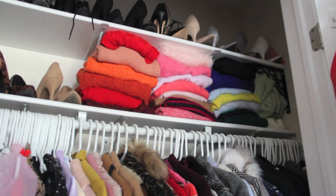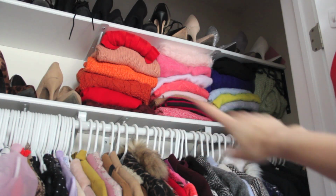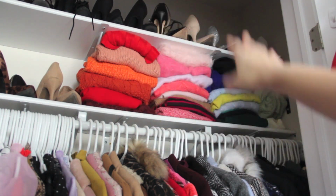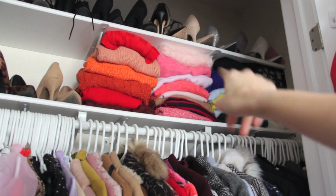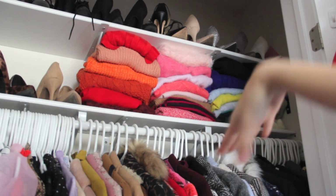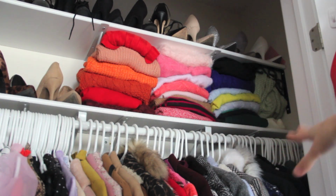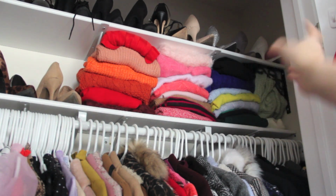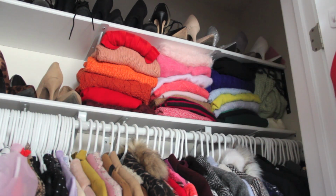On the second half of the bottom shelf, I do have some sweaters. Here I have the reds and oranges tones, and then here I have pinks, and then a random beige one, just because it's the only beige one that I have. And then the next one is blues, yellows, and greens, and on the very end there, I have these two chunky sweaters that are too thick to fit on top of the other ones, so I just squeeze them in the corner there.